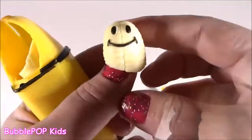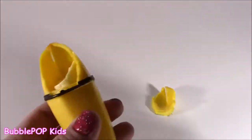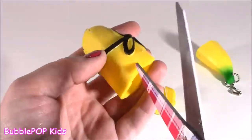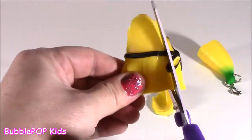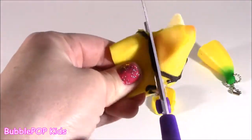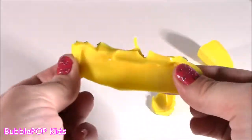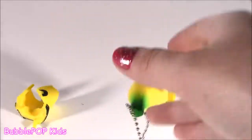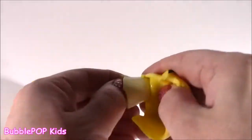This little smiley face looking at me. This thing is adorable, but I just wish it did have something in there. Let's just slice up this hollow banana shell. Just chop it for fun, why not? We already ruined it. Rubber, this is like a super hard rubber. Empty peel, and we got something going, ooh.